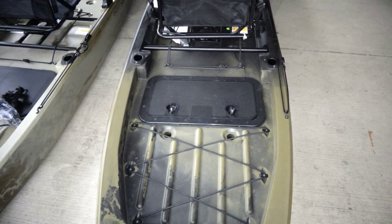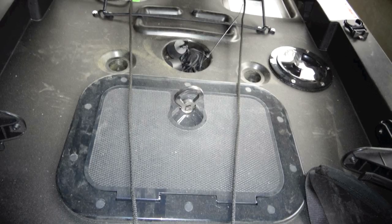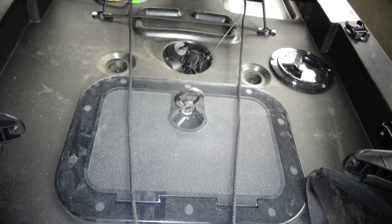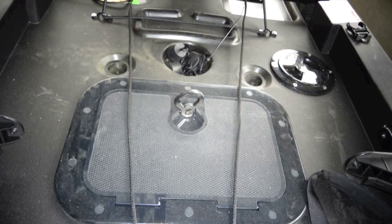Plenty of space, bungee straps. It comes with scupper plugs. Also, in the front of the kayak that you're looking at now, there's another storage space. There's 2 dry storage spaces, one larger one so that you can put camping gear in there. You can put an abundance of fishing gear in there.